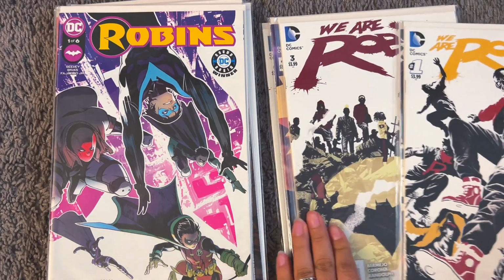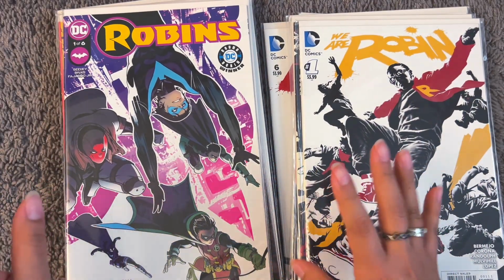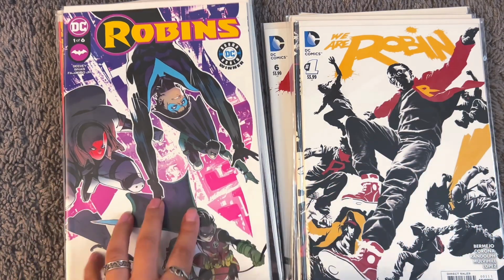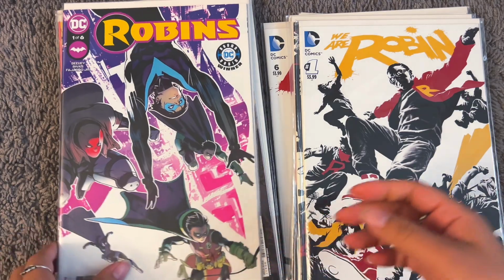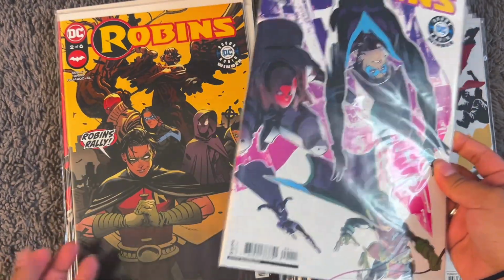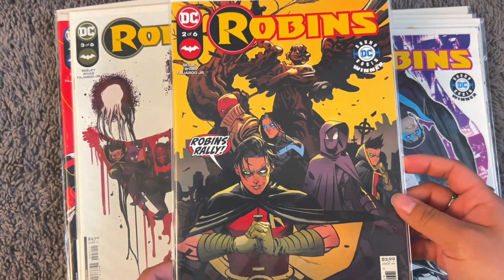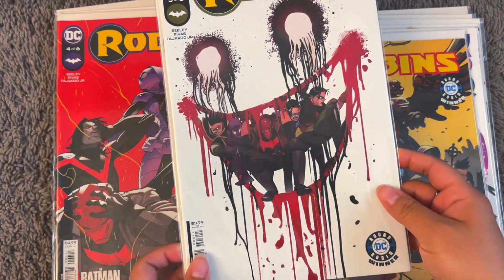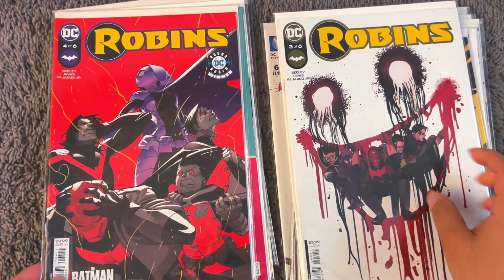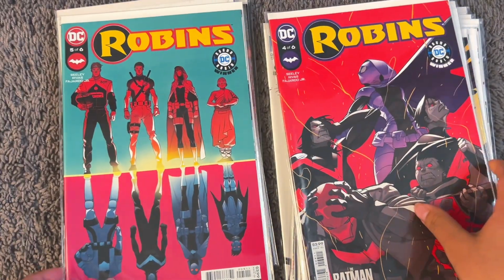I really like the art though. It's really, really nice. But anyways, the main reason I bought this entire lot was because I wanted to read Robin's. I hear maybe the first 3 issues or the first half is good, and then the second half is not great. So I kind of wanted it just for this cover. Well, I really like a lot of the covers, but I really like this one, and I didn't want to get the trade. So yeah, I really like a lot of these covers, so that's why I got all of these, despite that it was not really a good series, I guess.